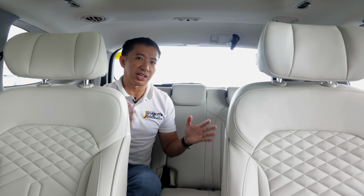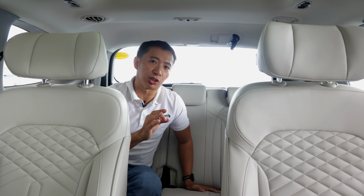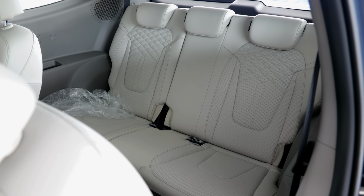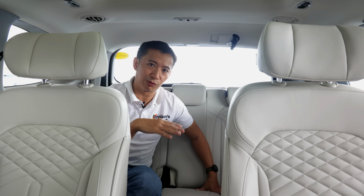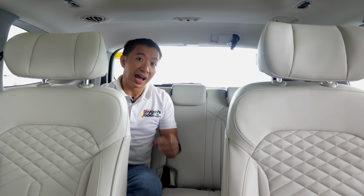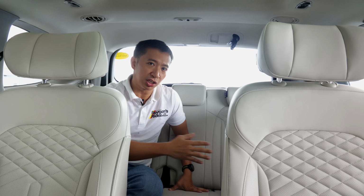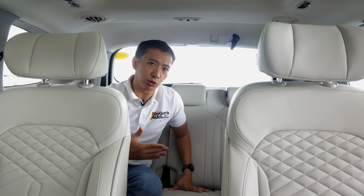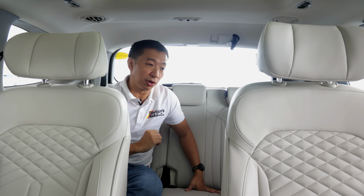Alright guys, so we're here at the third row seats of the Hyundai Custin GLS Premium, and this minivan is marketed as a 7-seater, which means that you can put 3 people here at the third row seats. Now, I was already prepared to tell you that it's going to be tight if you put 3 people here. But now that I've sat here, I can tell you that if you put 3 average Asian adults here at the third row seats, well, even if you go on a long drive, they will be quite comfortable. It's not going to be as luxurious as the second row captain seats, but it is perfectly doable.